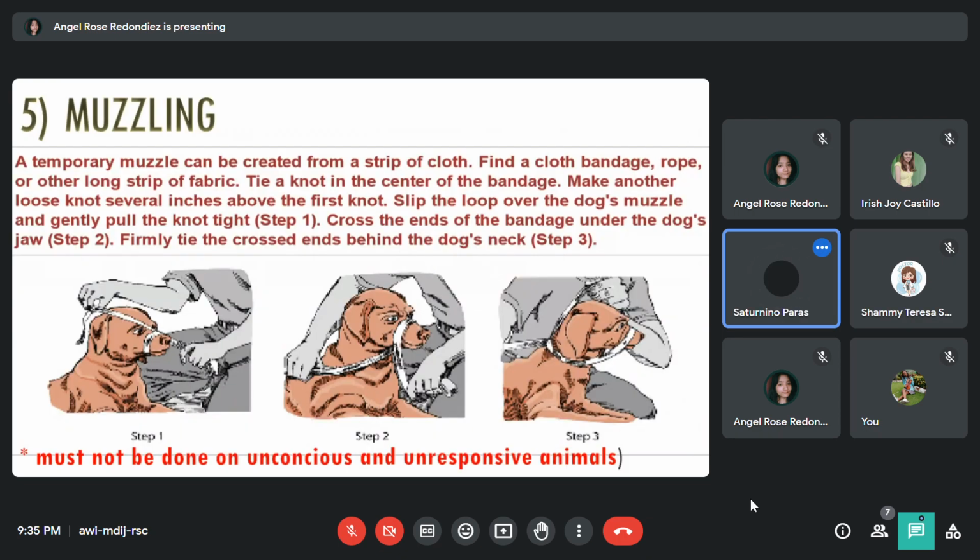Next po. Next is muzzling. Yung process ng pag-muzzle is a temporary muzzle can be created from a strip of cloth. Find a cloth, bandage, rope, or long strip of fabric, tie a knot in the center of the bandage, make another loose knot several inches above the first knot, slip the loop over the dog's muzzle, and gently pull the knot tight. Then step 1, cross the ends of the bandage under the dog's jaw and firmly tie. Step 2, firmly tie the crossed ends behind the dog's neck.